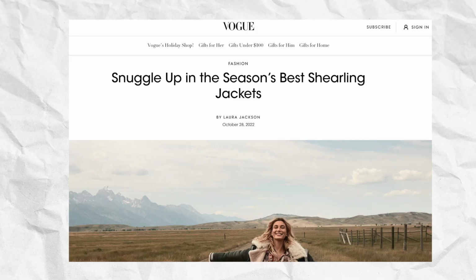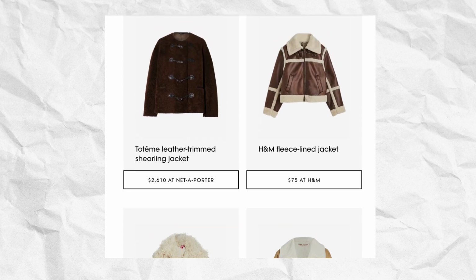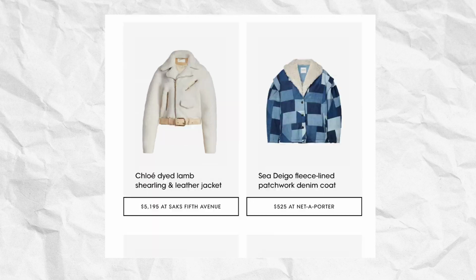Another jacket that's been super popular is the shearling jackets. You don't have to break the bank in order to get one. They're pretty affordable, and you can basically find variations of this sort of jacket in any store, the sort of shearling fur thing that we're talking about.